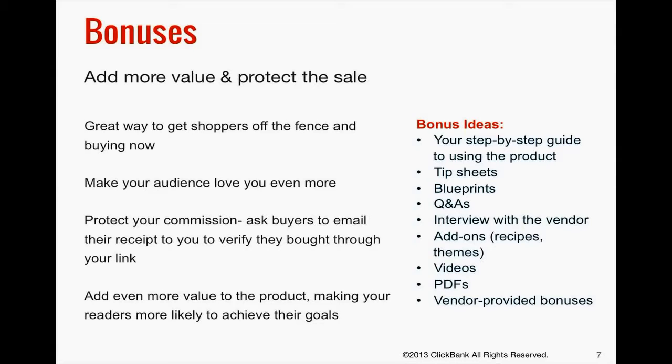It makes your audience love you even more. If you're giving them something above and beyond just a useful, great product that you would recommend, that makes you look like a hero, like we were talking about in the last video. It protects your commission because typically the way that bonuses work is that you can say, buy the product through my link and then forward me the receipt email that you got from it, so that you can tie it back to your reporting and affiliate tracking and make sure that the sale did actually come through your link. You can match the time on it and things like that to make sure that it was actually bought through your link.